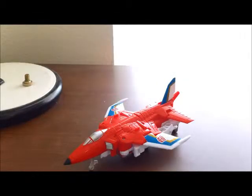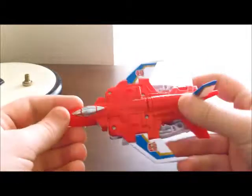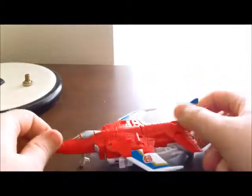Hey everybody, Casey Transformed here again, and today I have the Transformers Generations Combiner Wars Deluxe class, Firefly. Another mouthful, but here we have Firefly. He's an update of the G1 Aerialbot Firefly, and he looks freaking fantastic in all honesty.